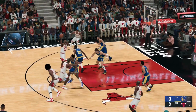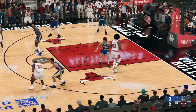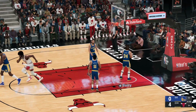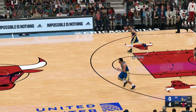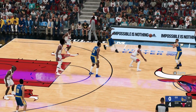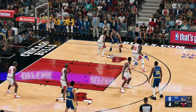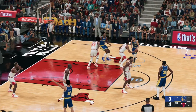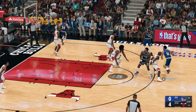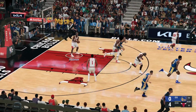Rodman sets a screen. It's Jordan on the wing. Eleven feet away, and that's good. Nine for two. And what you like there, Jordan never looks like he's rushing. Makes quick, solid decisions. Curry passes to Durant. Rose against Curry. Chamberlain with a screen on Rose. Pass to Durant. And again, it's the Warriors missing.